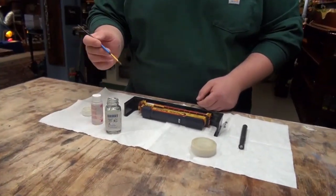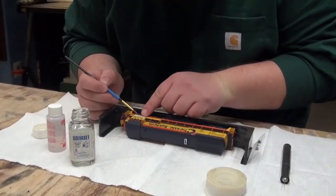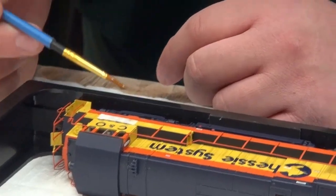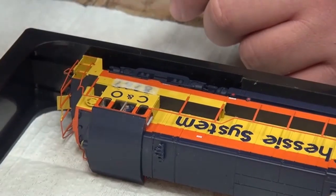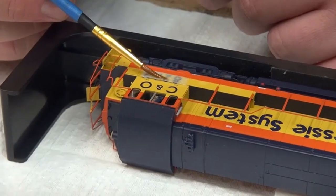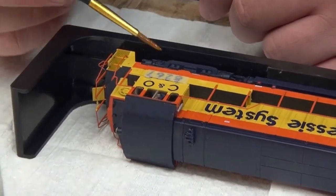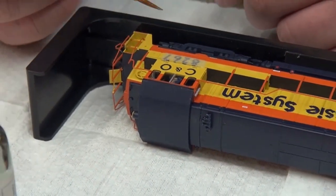Liberally soak your brush in Solvaset. You might have to take a second, and eventually it'll grab a hold and you're going to soak this. Being sure, once again, it only touches the number or data you're wanting to remove. And you'll know it's saturated because you'll see the number come through the paper towel. So this one's saturated here. And we're going to let this sit.